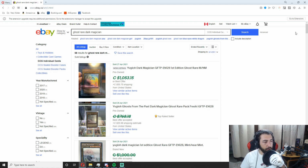I'm personally going to keep an eye on this card because it's one of my favorite cards of all time. It's only going to go up in value exponentially because who knows if and when they're ever going to do another Ghost Rare original print. They probably won't. They'll probably do a different art Dark Magician eventually in the future. But they'll never do another Dark Magician original print like this.